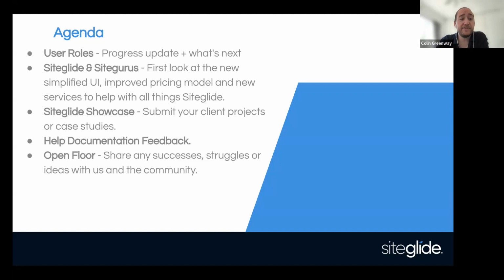We're also going to have a bit of a discussion around the help documentation feedback. I know there are some gaps in the docs that we need to fill. We're going to discuss how we can work together to make it easier for us to have sight of those things. And then we'll do our normal open to the floor, and we'll share any general questions that we've had or you've submitted within the community.